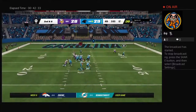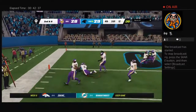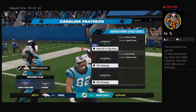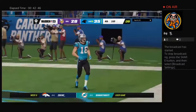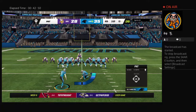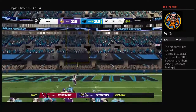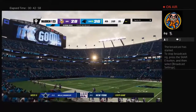To throw, Mayfield. That's going to be caught at the 10-yard line. Touchdown, Panthers. A 12-yard touchdown grab as his guys are able to extend their lead. Gonzalez to add the PAT. And with that, the lead is up to 8.